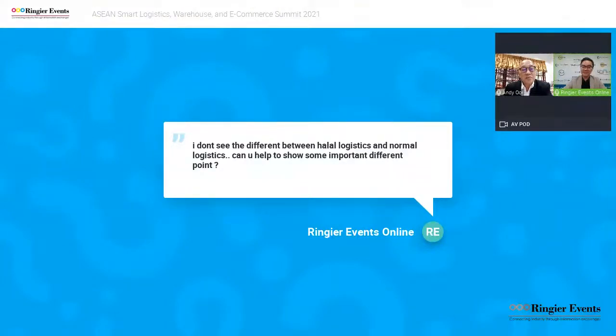The question is, I don't see the difference between halal logistics and normal logistics. Can you help show some of the important differences? The important difference here is the non-halal products. It can be any kind of products. As I just explained, halal logistics has to be separated, segregated and managed in a correct manner to comply with Sharia law of each country. The normal logistics will still operate as usual, but it's not supposed to be segregated in a different truck in a big warehouse; it has to be segregated by a wall, operating separately in that section. That is the requirement.